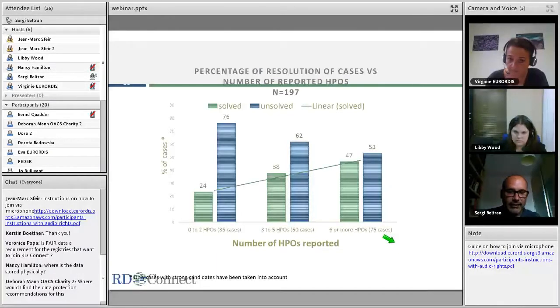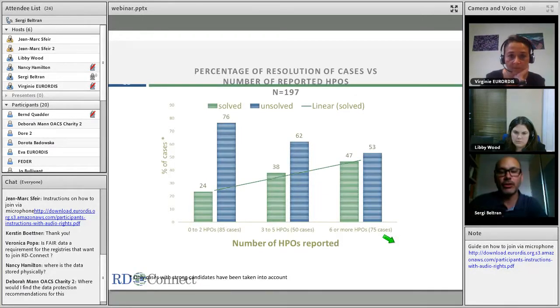Some things I can tell you, again, unfortunate that all this background is a bit crazy, but all I can tell you from this number of samples is that when we have more HPOs, when we have a better description of the phenotypes, we do a better job in solving these cases.